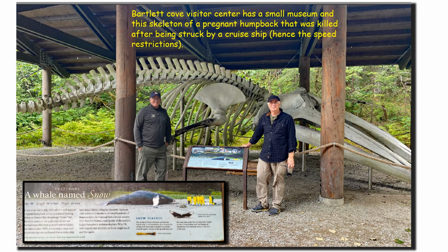There's a cool exhibit here showing the skeleton of a humpback whale. The story of this particular whale is given on the display panel here. It was a whale that was killed after being struck by a cruise ship, and volunteers dissected the whale and extracted the skeleton and used it to build this display here.